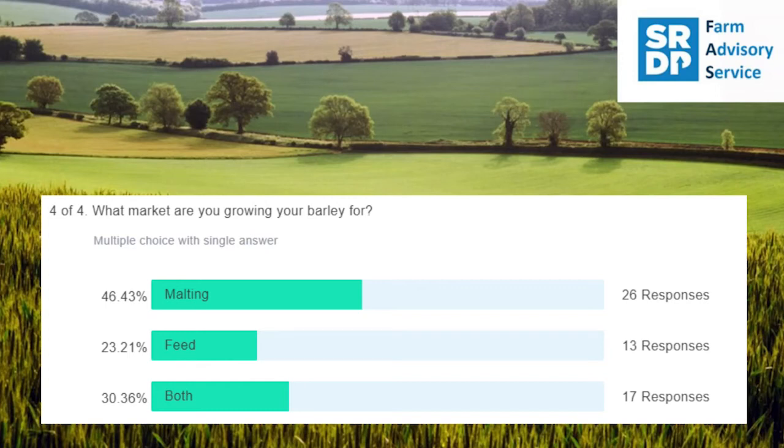So 46% malting, 23% feed, and 32% both. So again, from the local event in Lanark, we wouldn't get too many people attending in the field that were growing malting barley. So it's good to see people from across the country. So we'll just hand over to Julian now to give you an idea. And again, any questions, put them in the box and we can put them to Julian afterwards.